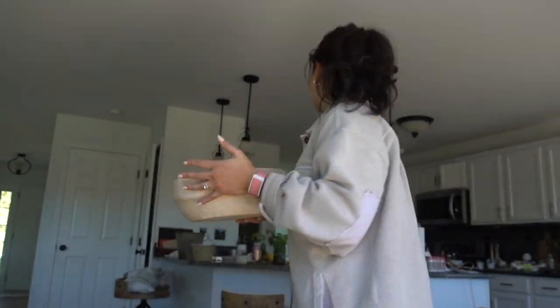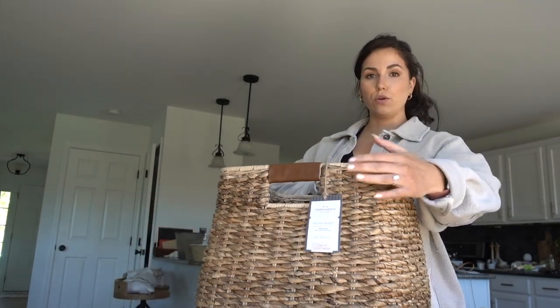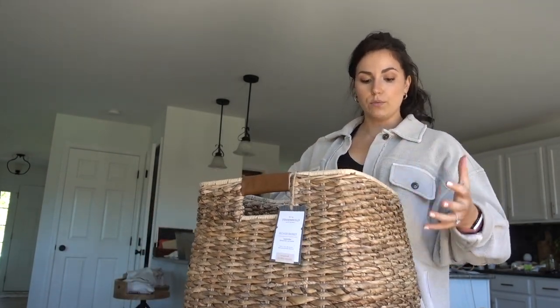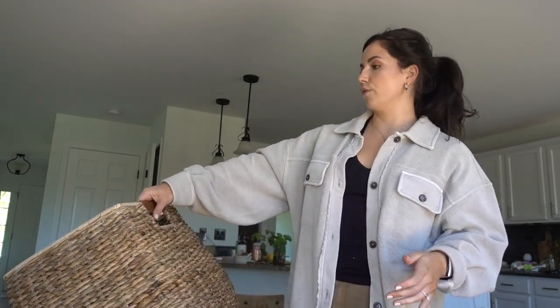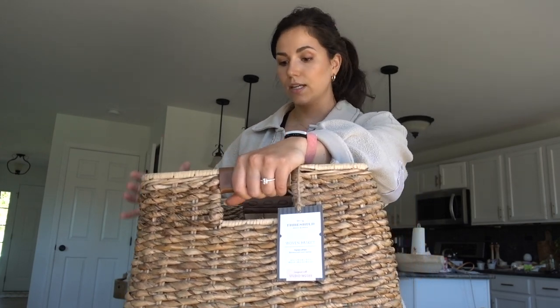So I got that. Large basket for the tree. They had this one from Studio McGee with the leather handles. It has a metal structure, so I was like, oh, it'll be really nice and sturdy for the tree. And the nice thing about planting in the baskets is that there's still a planter inside, so you can switch out the basket, so we can play around with it. If it doesn't work for the tree, it's just gonna be great as a hamper because it has the handles.